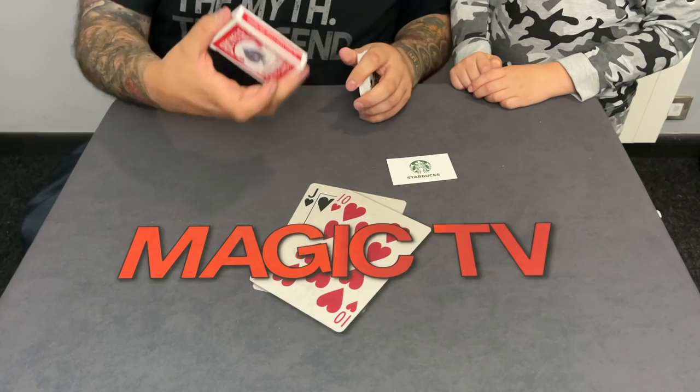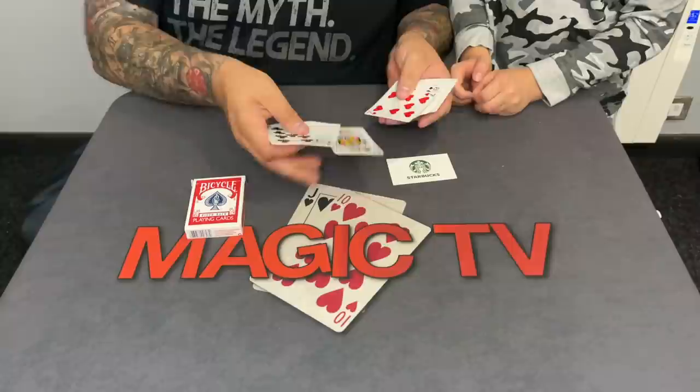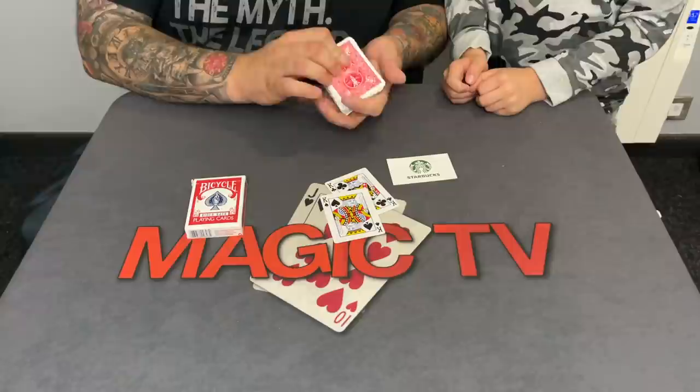Yeah. Now, as well as that, I also need another couple of cards. I'm going to take the two black kings. So we're going to take the King of Clubs and the King of Spades. Hands off the table. So I've got the two black kings.